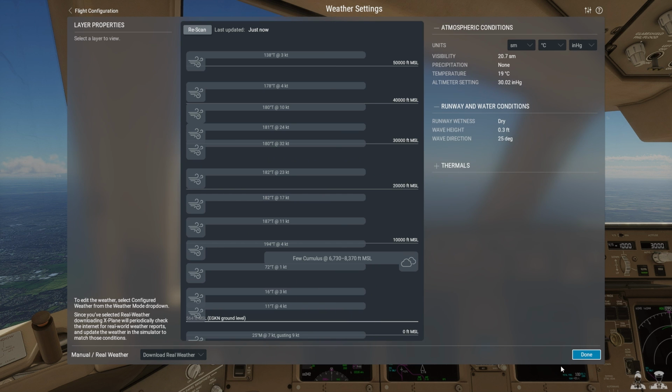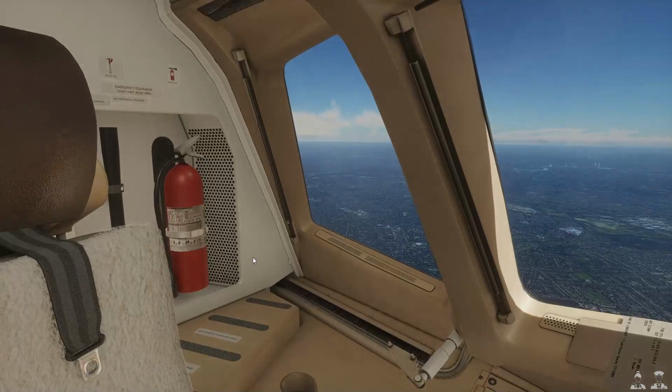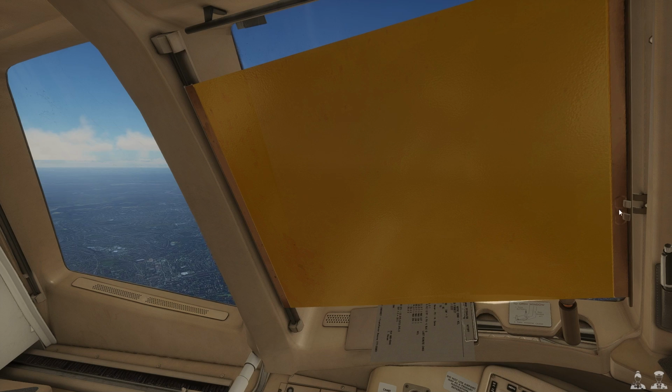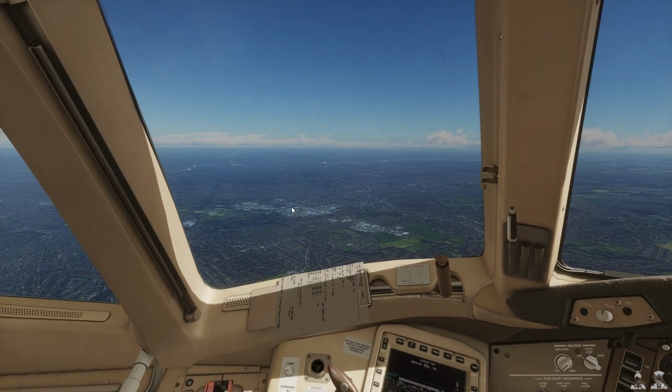Just making sure that the weather is correct. So I've got real weather on, so it just injects it from the internet. How do I close this now? There you go.